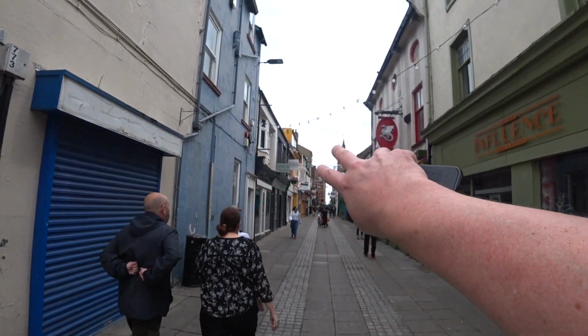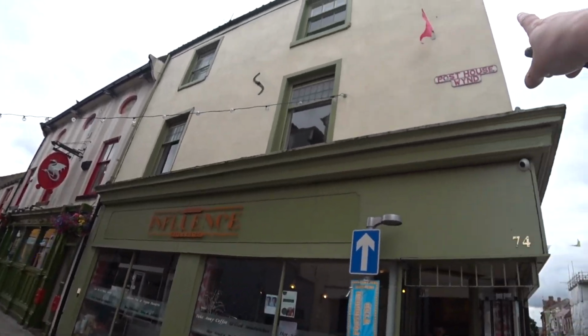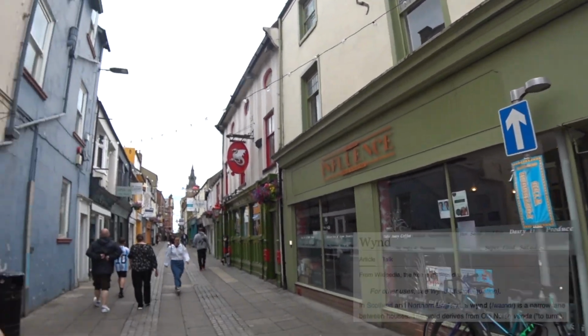Darlington has loads of these little streets here. Wynd, which I think might be like an old Norse word, meaning like a thin alley. But yeah, they're everywhere, and they're so pretty.